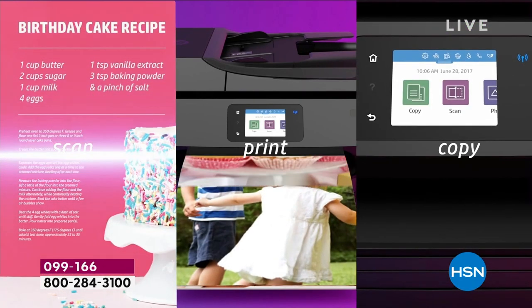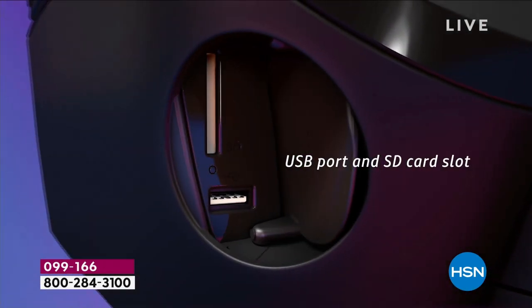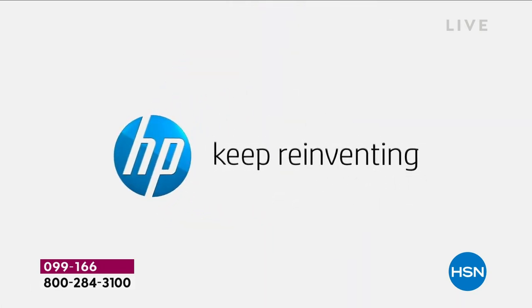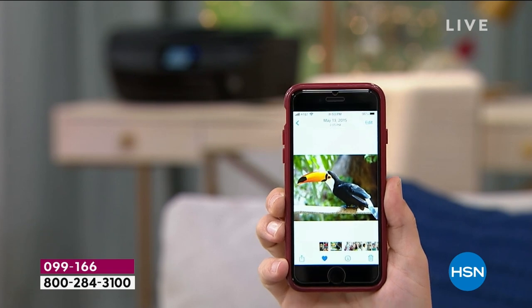Sometimes the grandkids are over and you want to have some fun, and you want to print out or just copy some coloring pages from the coloring book, right? And they want to color the same picture, easy to copy. But here's what's unique, this is what's fun. Take a look at your screen. Aaron, maybe you can talk us through what we're seeing here.